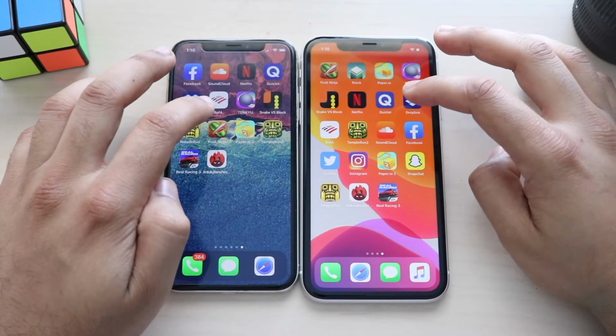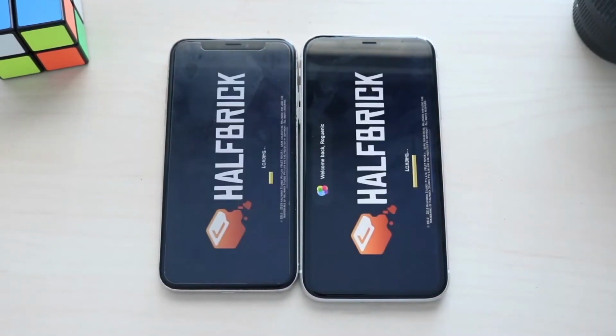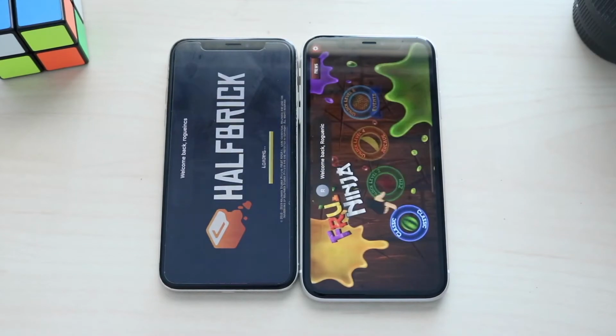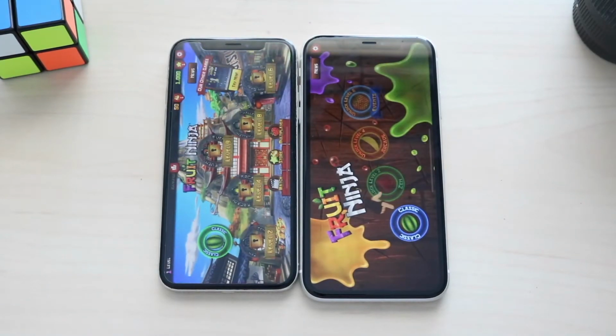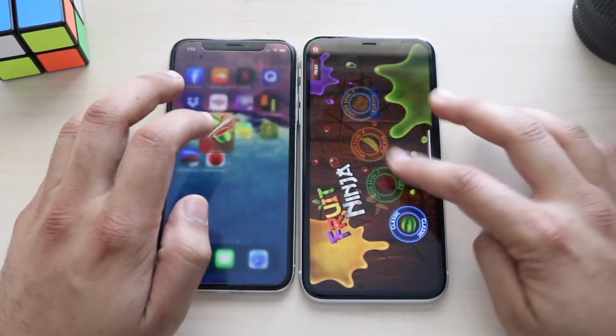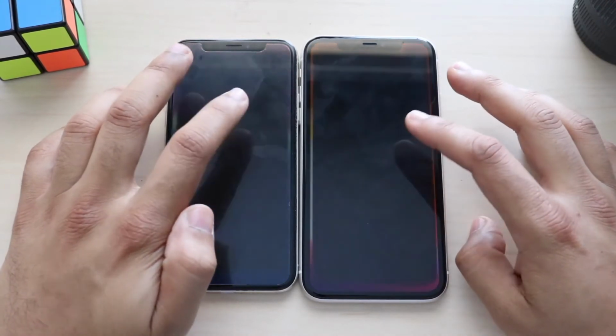Fruit Ninja, where's that at? 3, 2, 1. And the 11, again, faster. But like I said, dude, are you going to upgrade your phone just to get a half a millisecond faster opening time for your apps? I don't think so. Paper IO 2, 3, 2, 1.